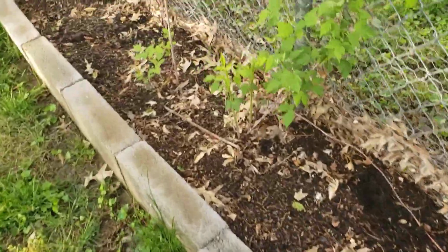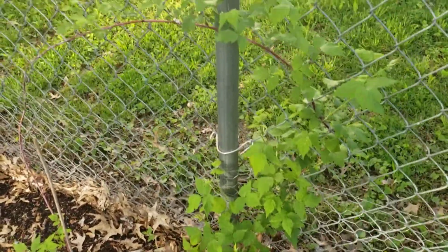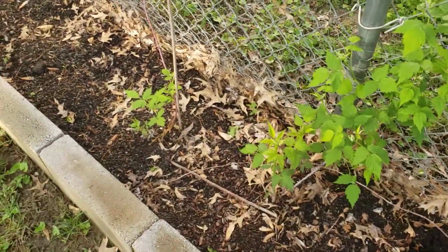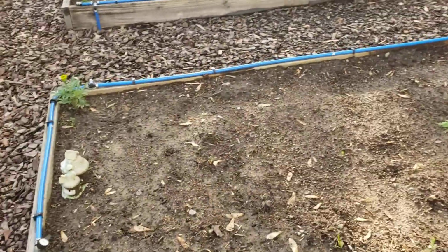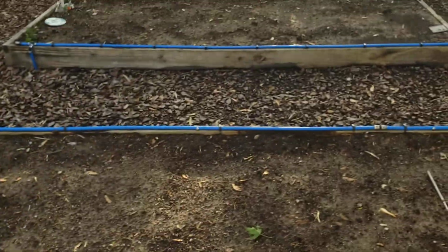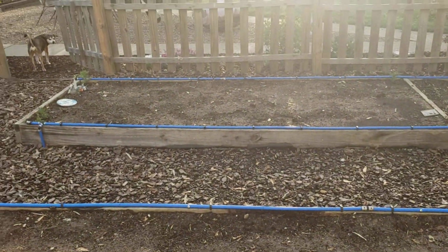This blackberry bush is doing really well. It's putting up some new shoots over there, so that's great. And then I don't have anything yet planted in here or over in that bed. Hey Murph.